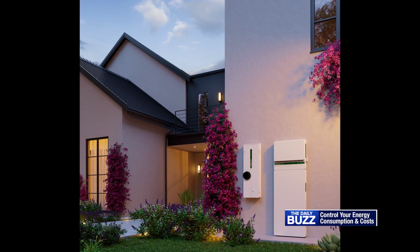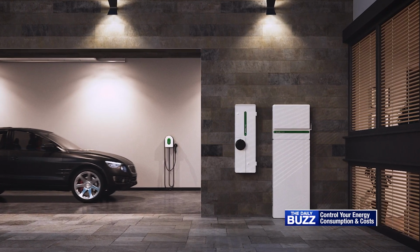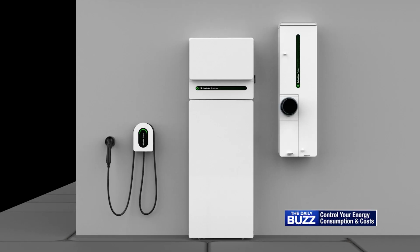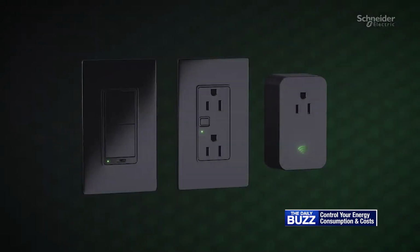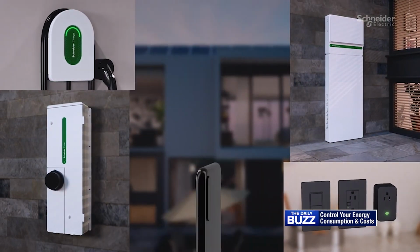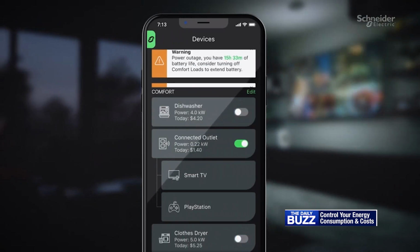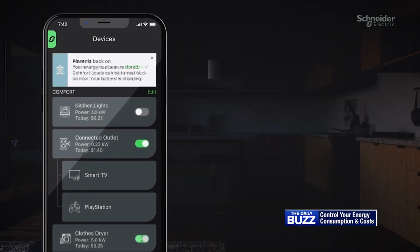The system behind me is a really good example of that. This is a Schneider home system. It's the first of its kind energy management system that integrates and combines technology we've seen in previous years. So a smart electrical panel, a home battery, an EV charger, light switches and outlets. And instead of having 5 apps to control all of these pieces of hardware, it's really integrated it into one easy-to-use app. That helps homeowners control energy consumption and costs.